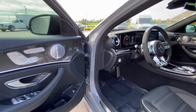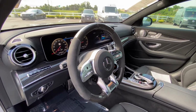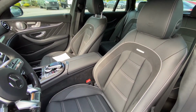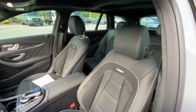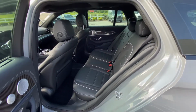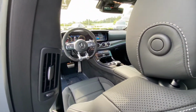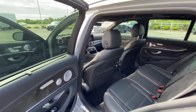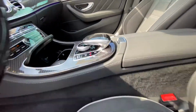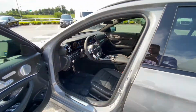See carbon absolutely everywhere. We've got the carbon steering wheel. Black on black interior. This is exactly the way I'd probably spec mine if I were to buy one. Insane. And yes, it does have the exhaust baffles. Best option you can get.